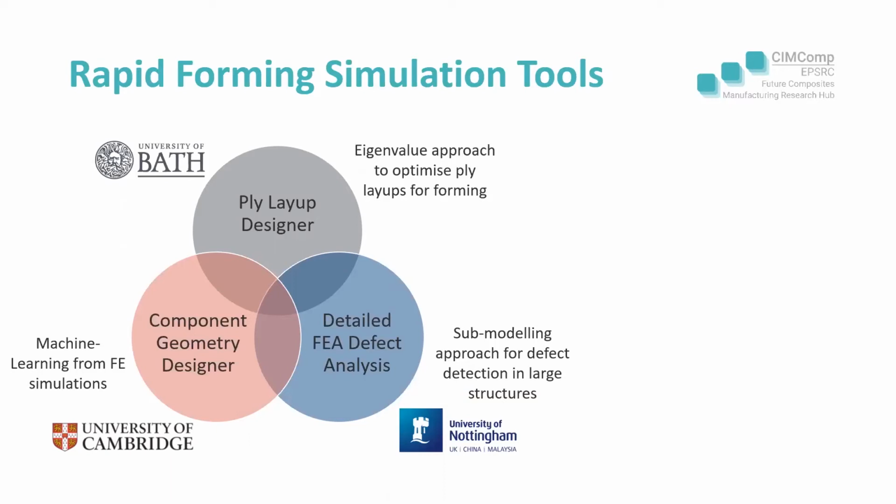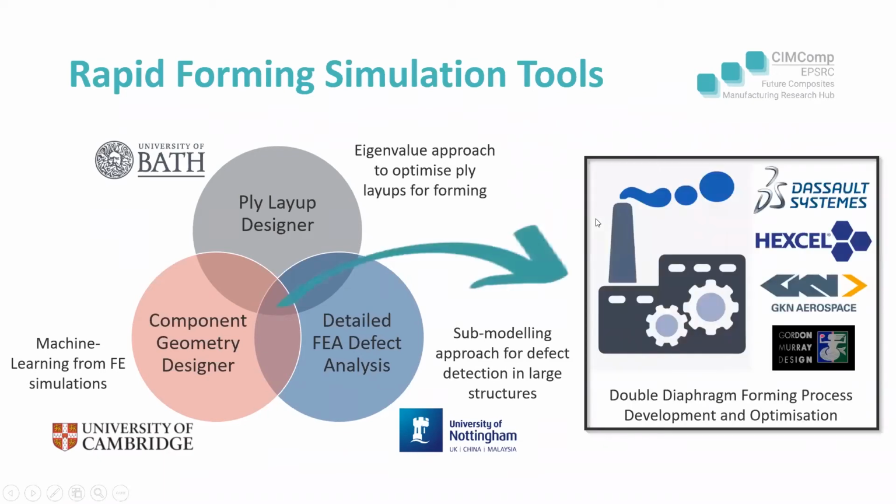The third element of the project is at Nottingham, looking at more detailed finite element analysis for defect prediction. The objective here is to focus on large structures, 10 meters plus, so that we're able to detect small scale defects in the order of millimeters over that large length scale. We're working with a group of industrial partners: Dassault Systèmes, Hexcel, Fabrics, Reinforcements in Leicester, GKN Aerospace and Gordon Murray Design.